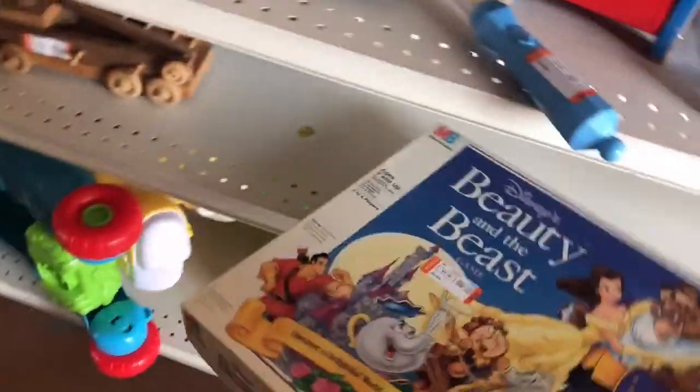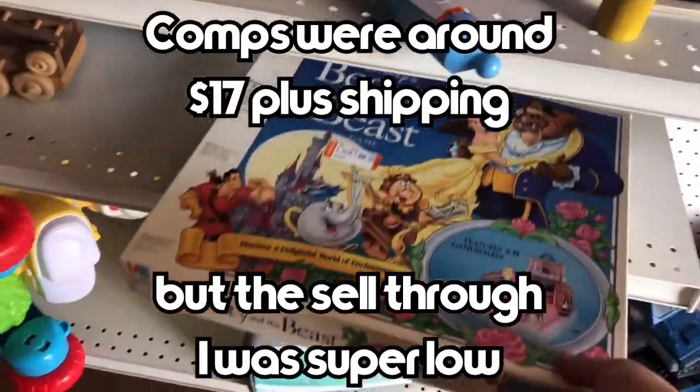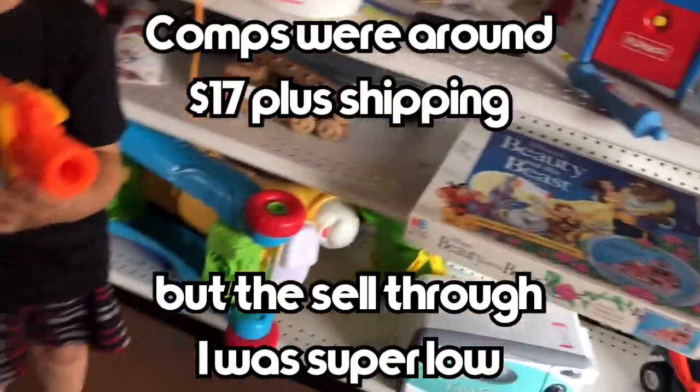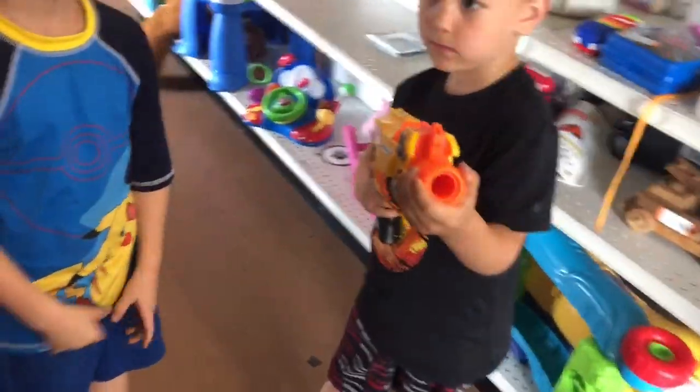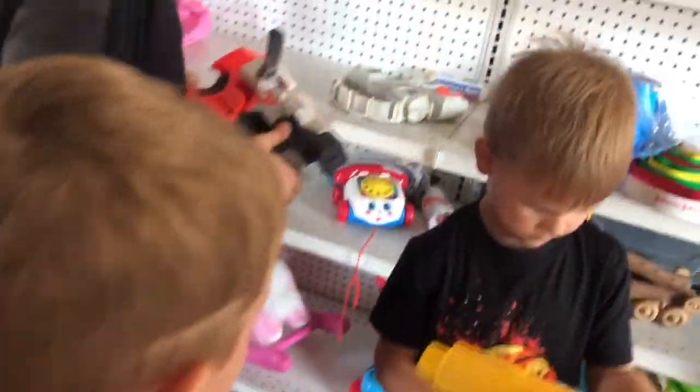Ooh, Beauty and the Beast. Dad, we don't have... Game for $1.78. Dad, look at this new thing. It's discs. It's discs. Can we get it? No, guys, I can't get you to clean up the Nerf guns you already have, or anything else for that matter. This just does not work.